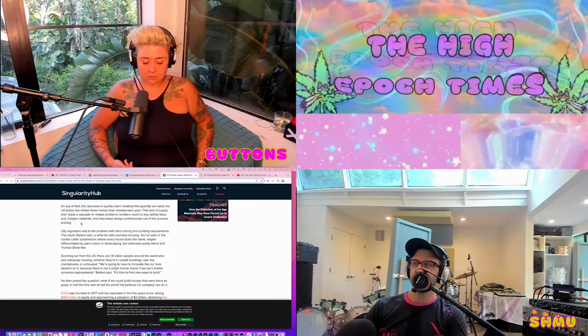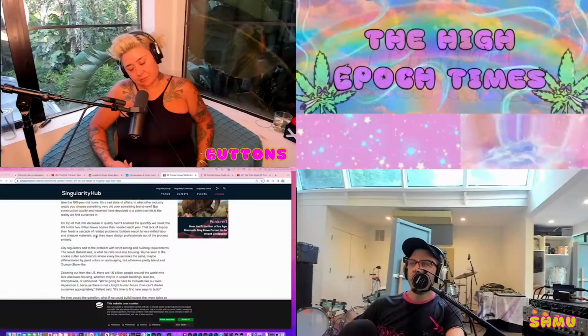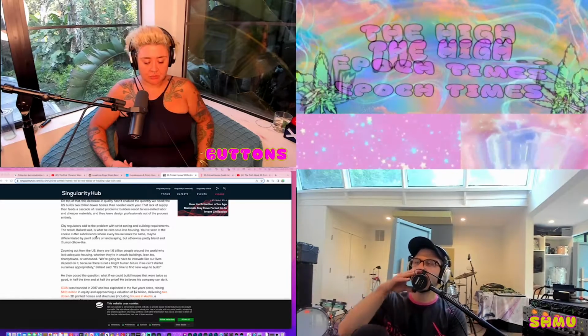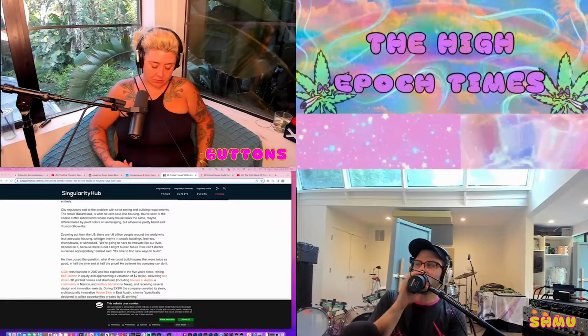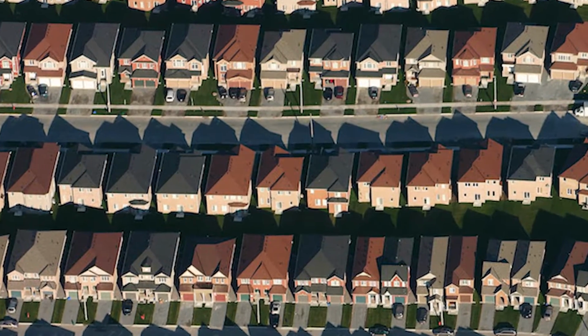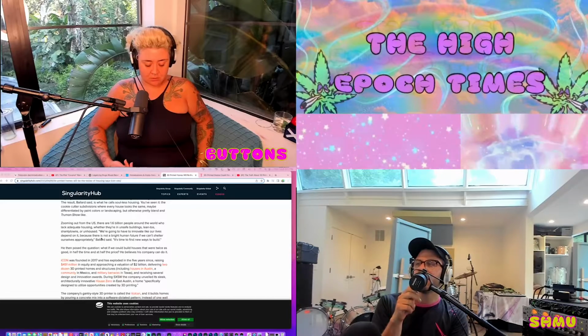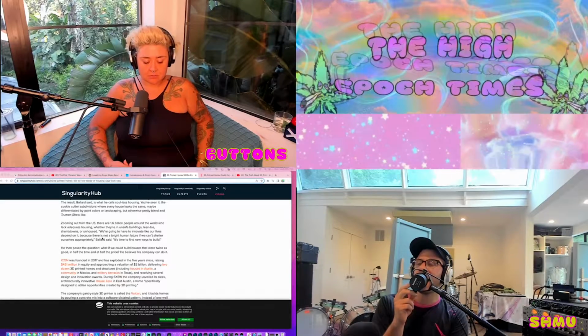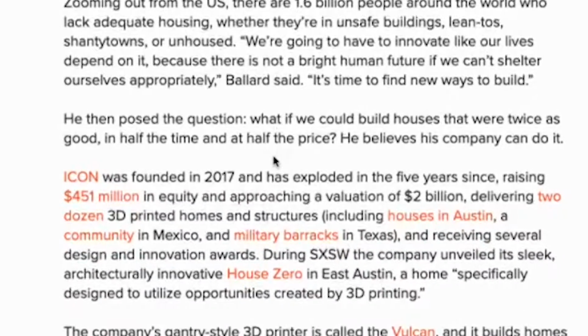Builders resort to less skilled labor and cheaper materials. So there's a lot of cost cutting. And then city regulators add to the problem with strict zoning and building requirements. That leads to what he calls soulless housing, cookie cutter subdivisions where every house looks the same. Zooming out of the US, there are 1.6 billion people around the world who lack adequate housing, whether they're in unsafe buildings, shanty towns, or completely unhoused.